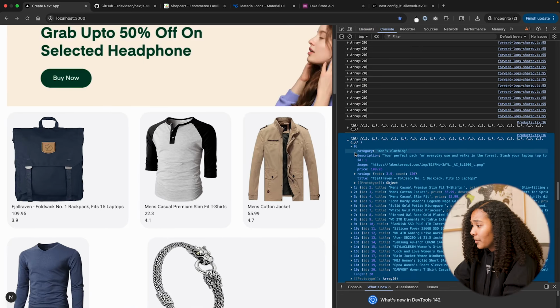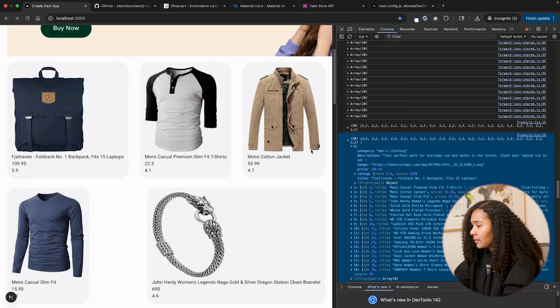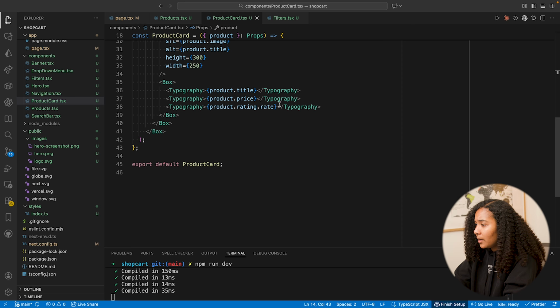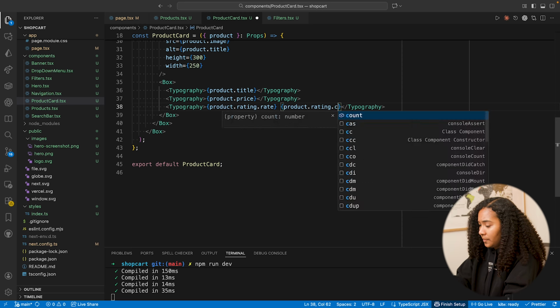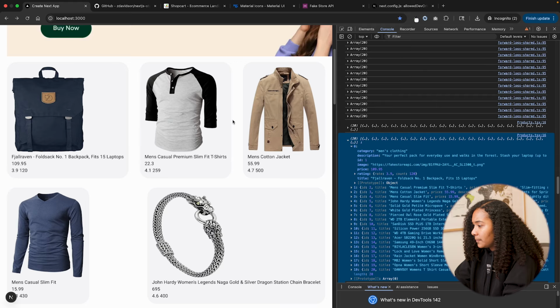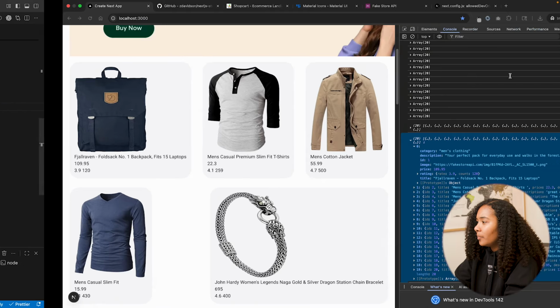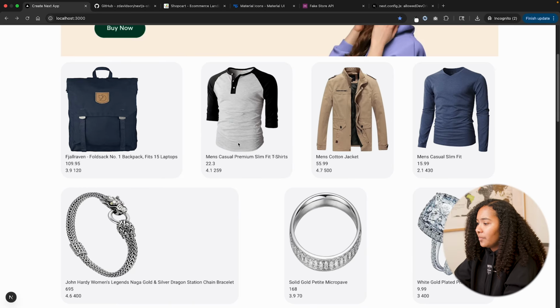Awesome. This is actually probably the better API to use. Let's do that. Cool. So we have the rating dot rate, and we also need the rating dot count. Good. Yeah, I think that's it. I think we can move away from the API now and finish filling this out.